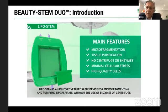So what does it do? Its main features are microfragmentation, tissue purification and cleansing, cleaning of the tissue and separating it from excess fibrous tissue, from blood cells, from unnecessary white cells, and also from the oil that's produced through the trauma to the fat cells. There's no centrifugation required, and minimal cellular stress because of the gentle process that's used. And we get high quality cells each time. Next one, please.